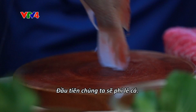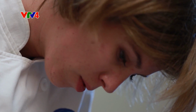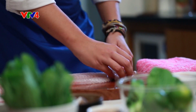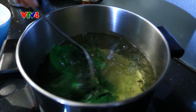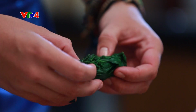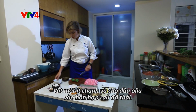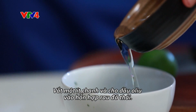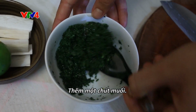First, we're gonna remove the fillet of the fish. I would like to take the best parts of the fish. Then, we're gonna cook the bok choy and the coriander in the boiled water. So, I will add lime juice, some olive oil in my crushed herbs, right? A little bit of salt.